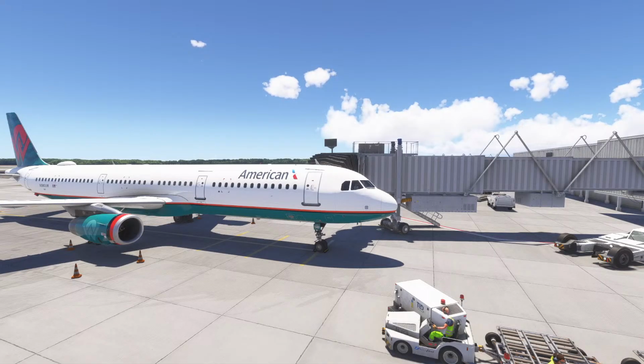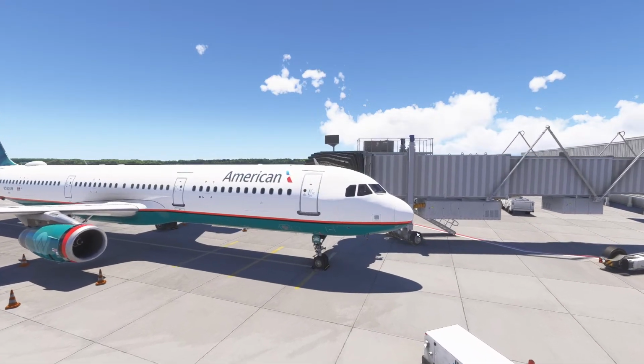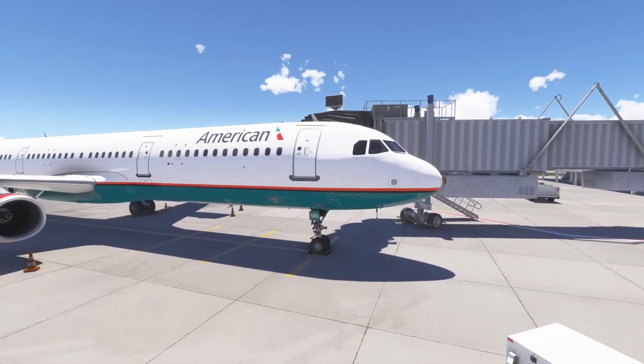The good thing is we have something to compare this aircraft to in 2024, which is the Phoenix A320. Now, this being a different variant, the A321, a slightly larger aircraft with longer range, obviously better fuel capacity. But let's go ahead and first begin by examining the 3D model and the texturing.